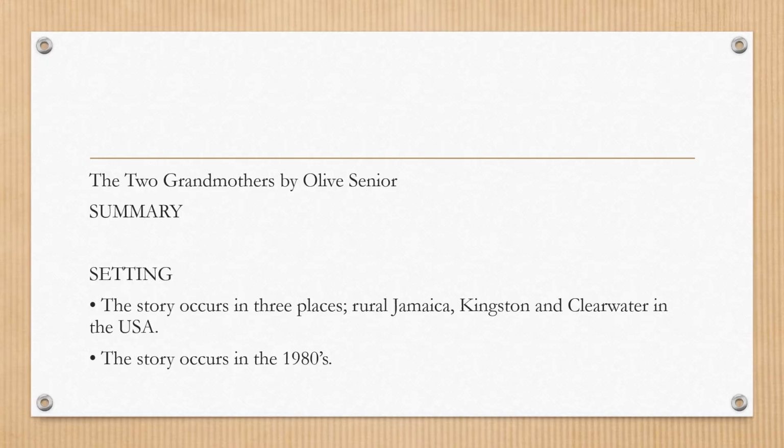Now, Grandma Dell, on the other hand, is a country grandmother who lives in rural Jamaica. She raises animals, livestock, and she looks after her community. She also takes her granddaughter to church, and she is so wrapped up, so caught up, so in love with her granddaughter's pretty skin and hair that she's not afraid to show her to everyone that she knows.